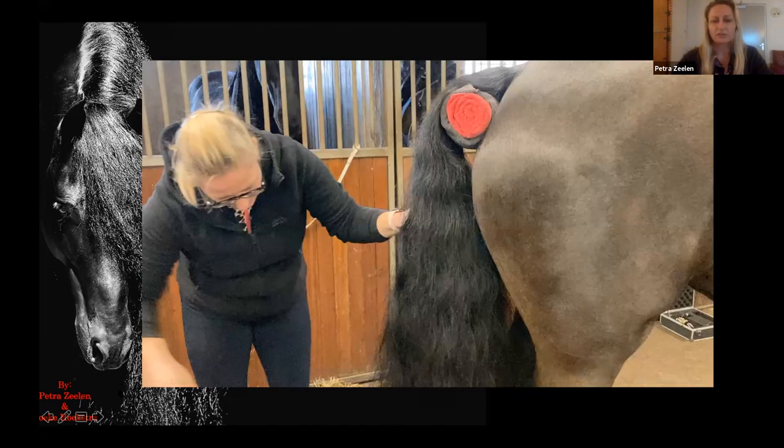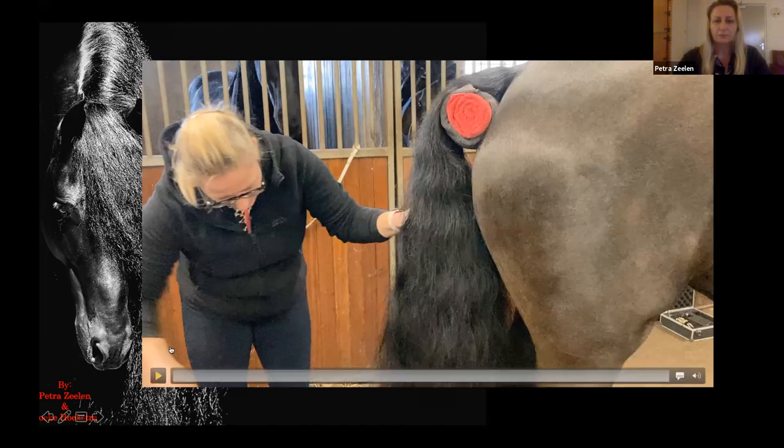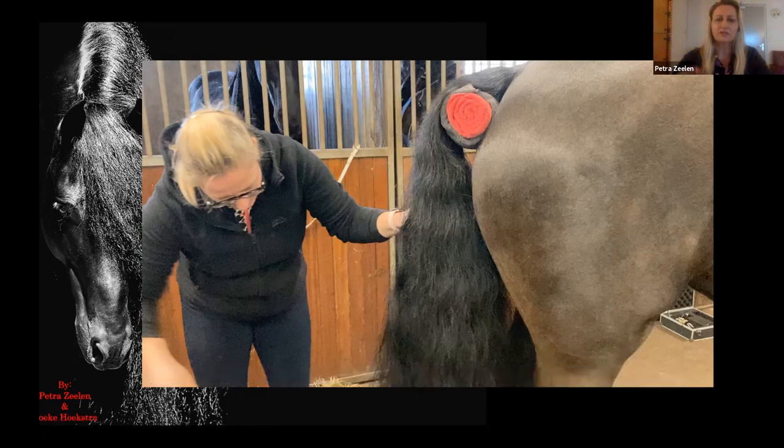So this is a little video about what I do to get the right length for the tail for the curring. To start, I have a rolled up towel underneath the tail. Usually I ask somebody to put their hand or arm underneath the tail. The reason for this is that when a horse moves, it usually lifts the tail a little bit. So I want to cut the tail in a way that the horse would carry it when it's moving.